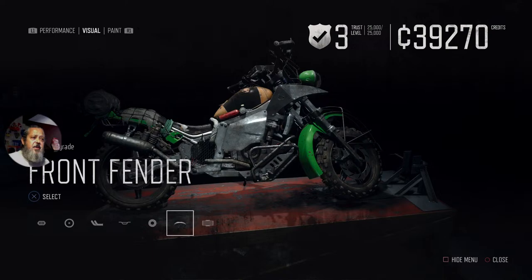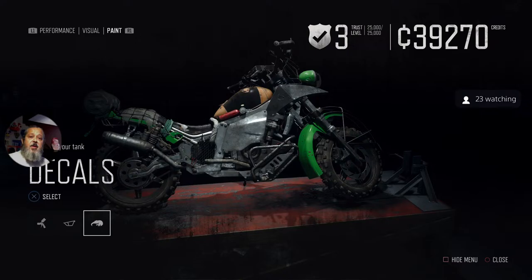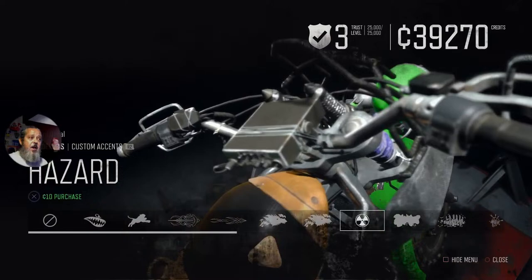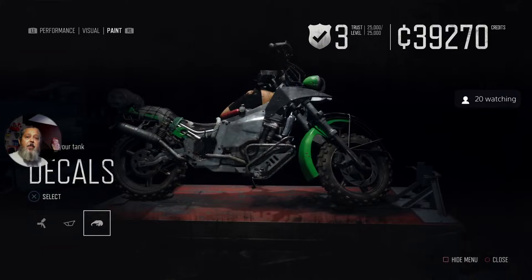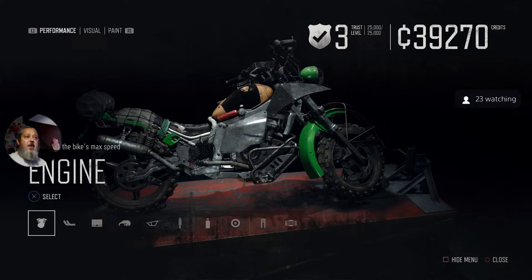fenders for the bike, and the shroud. And also, you get to paint it. You get to spray the frame, the entire thing, or only the frame. You could buy decals, all different kinds of stickers, and put them on your engine, on your tank. But my tank is a special tank, so I can't put anything on it. It's the top of the line, it's the biggest tank there is. So that's how you do it, guys. That's the motorcycle right there. It's top of the line. I painted it green because I like green.